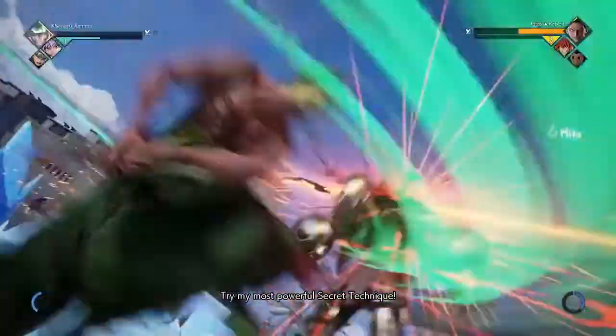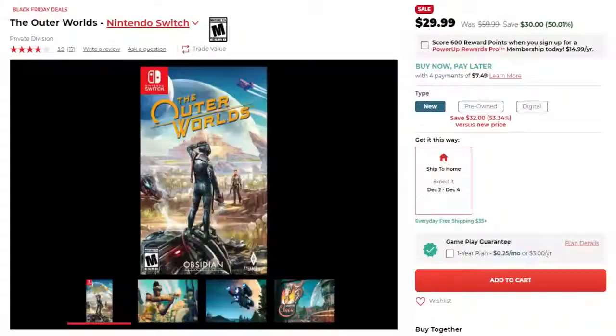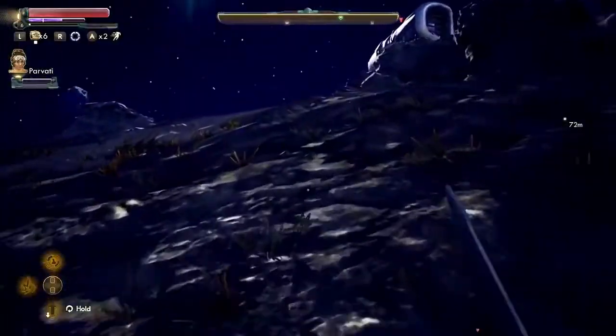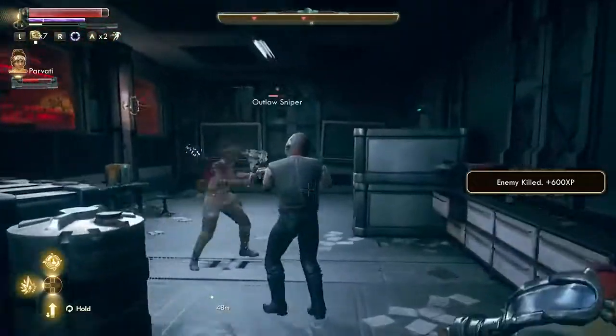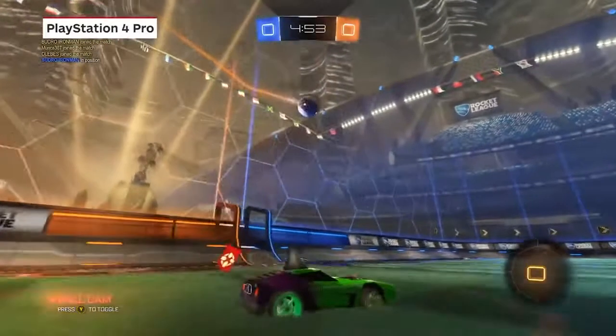Jump Force Deluxe. I'm only saying don't buy this because I feel like it's going to be one of those $10, $20 games on clearance pretty soon. The Outer Worlds. It's cheaper on a lot of other consoles, and end of the day, it looks poor and runs poorly on the Switch. Then Team Sonic Racing, only because I already told you about that double pack earlier. Rocket League is free to play on Switch now. Just play it free.